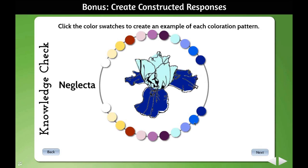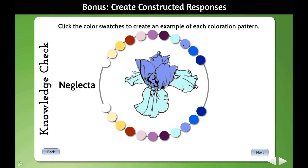This would be a correct answer. This would be a correct answer. This would not be a correct answer, nor would this. But you can see there's all sorts of different combinations, and that makes it that much more interesting. But it also makes it very likely that I could create something completely wrong. That gives you a great opportunity to give feedback, because if I thought this was a neglecta, there's all sorts of information I need to be reminded about of why that's incorrect.